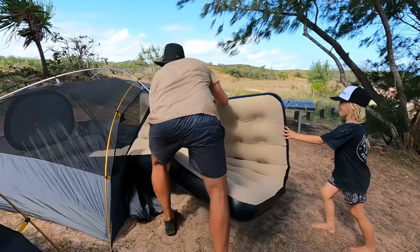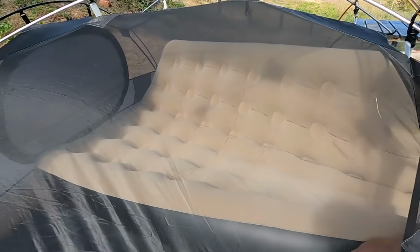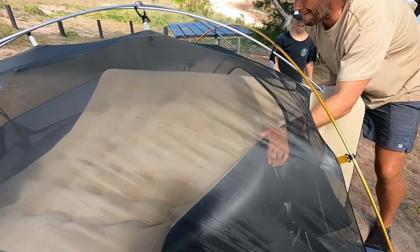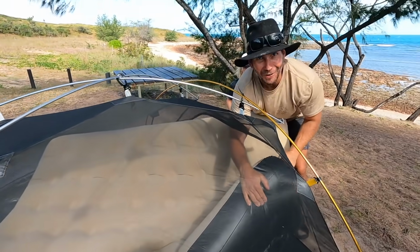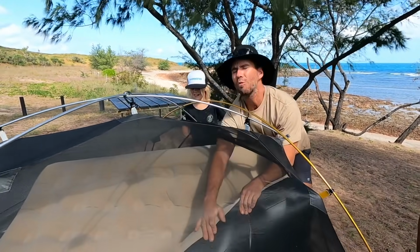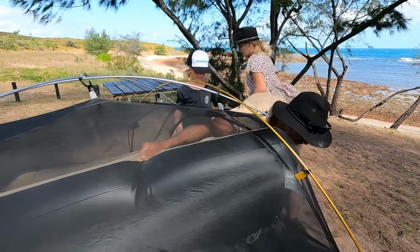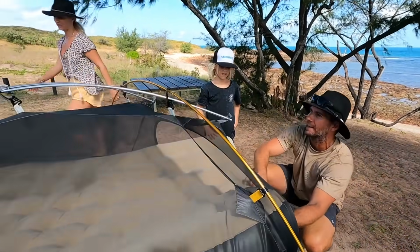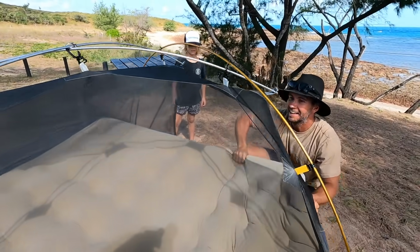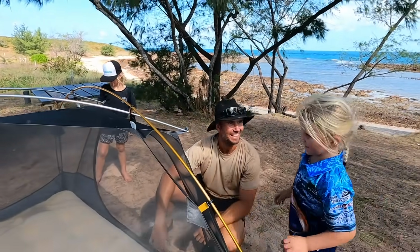It's got to go the other way. It's probably going to twist around. Hot tip for young players, put it in the right way before you blow it up. Oh, hang on. I did say that we haven't used one for a while. Oh, there go all the pegs. Here we go. Oh, it's in.